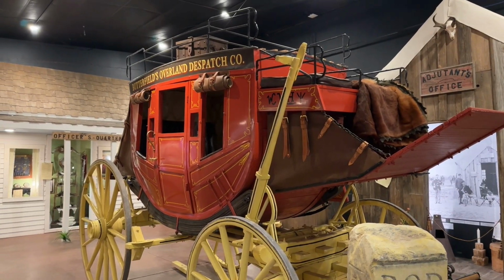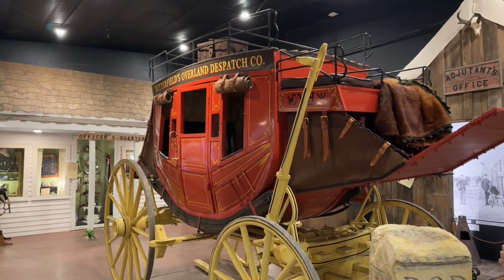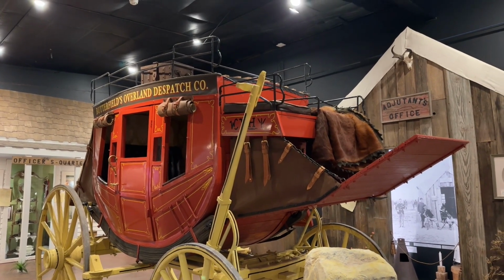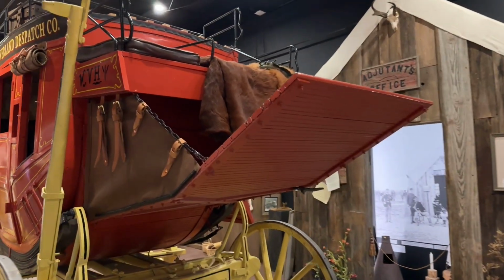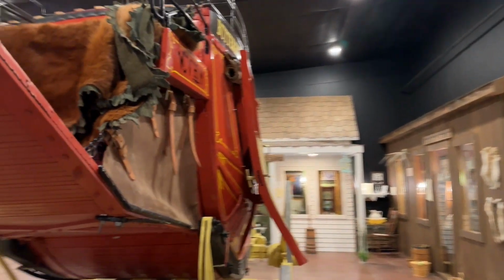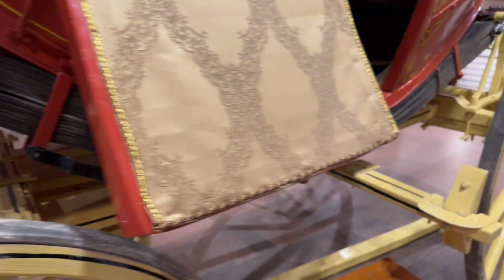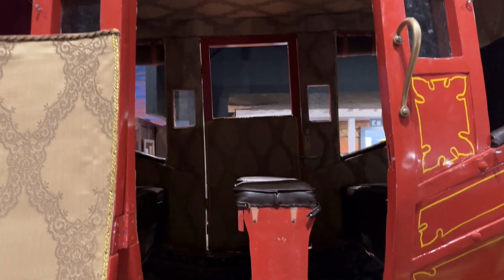This particular stagecoach is a replica of one from the Butterfield Overland Dispatch Company. However, the replica was made based off designs that were original. It has actually been used. They pulled this massive coach with 4 horses. These straps are meant as kind of a suspension to make the ride a little bit easier. And here is the actual coach itself.